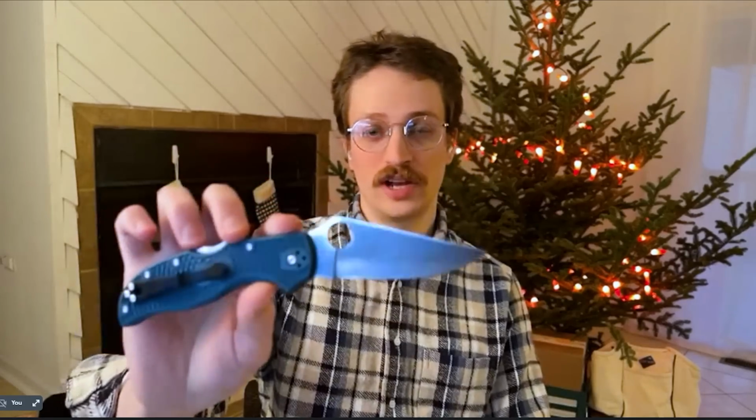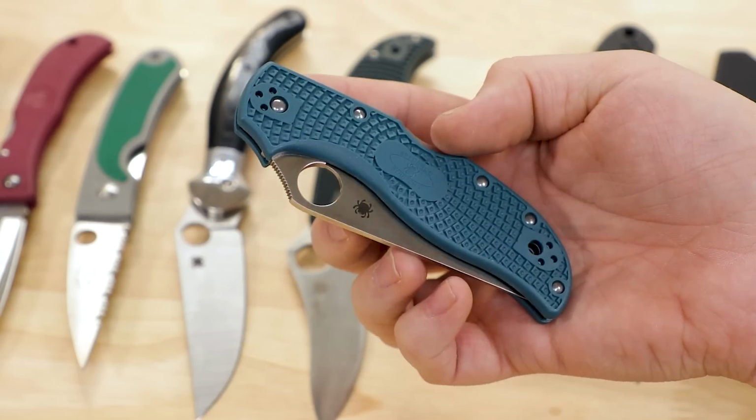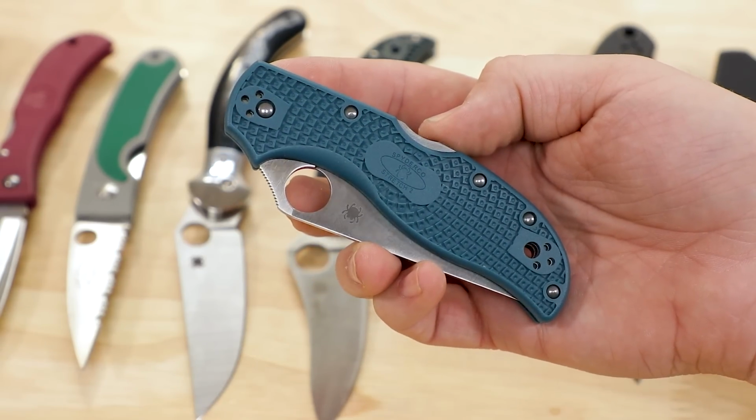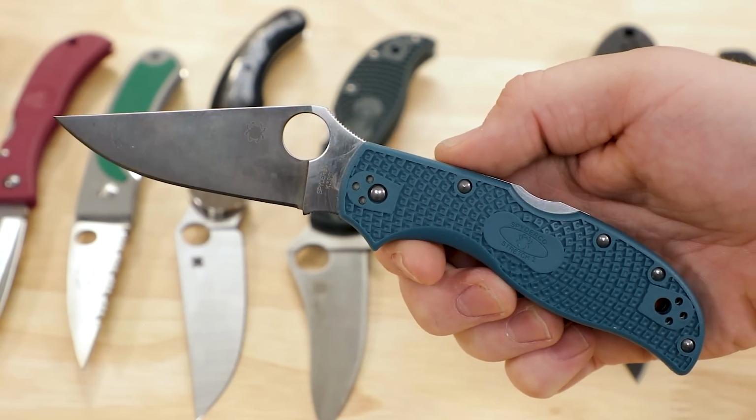But I think you also picked up a K390 Spyderco this year. I sure did. I got the K390 Straight Spine Stretch. I love that knife too. It is really good. And I mean, really good.